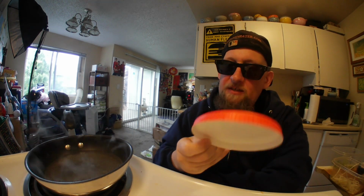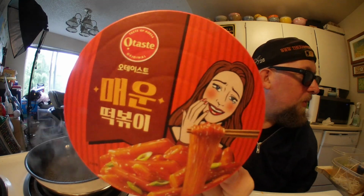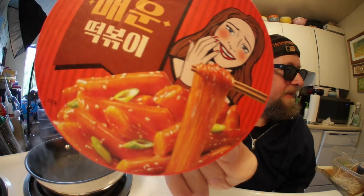And today I've got something I mentioned yesterday was going to be another one that I found up at Lansdowne Centre up in Richmond, British Columbia, Canada. This is Otaste, and it's a spicy tteokbokki.